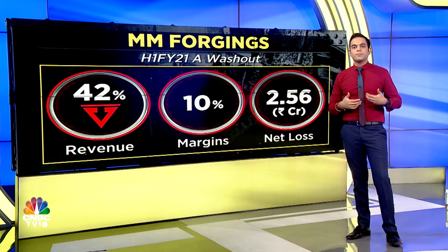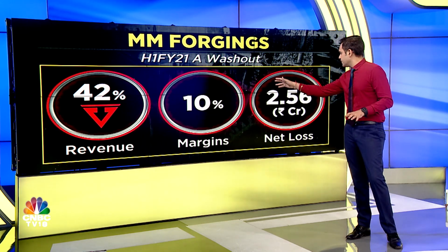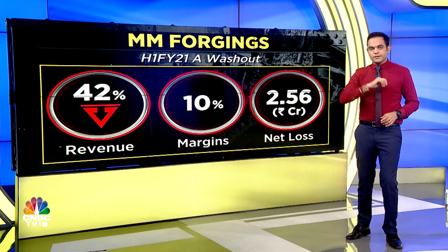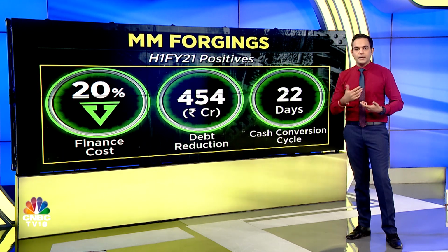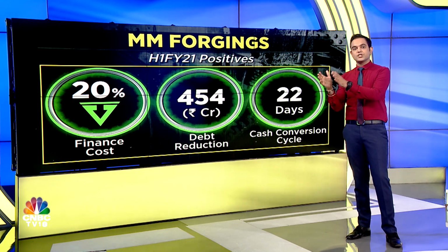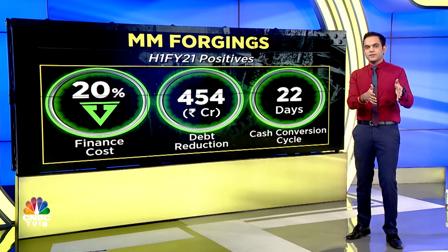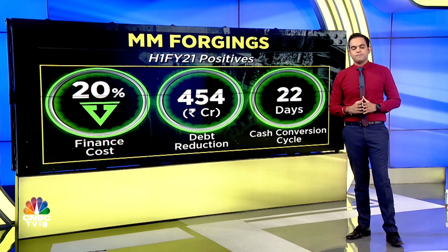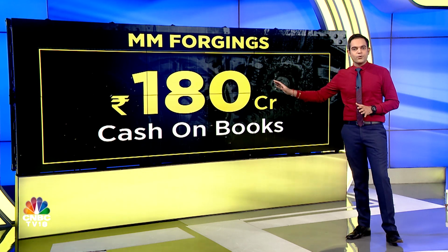Now, in terms of the financial performance in this fiscal so far, it's been a washout. Decline in revenues, margin compression, and they reported a net loss. But there were a few positives as well. The finance costs declined by close to around 20%, implying there was some debt repayment. Additionally, its cash conversion cycle has reduced from around 36 days to around 22 days in the first half of this fiscal. That's primarily due to the increase in the payable days. Now, the company sits on a cash balance of close to around 180 crore rupees.